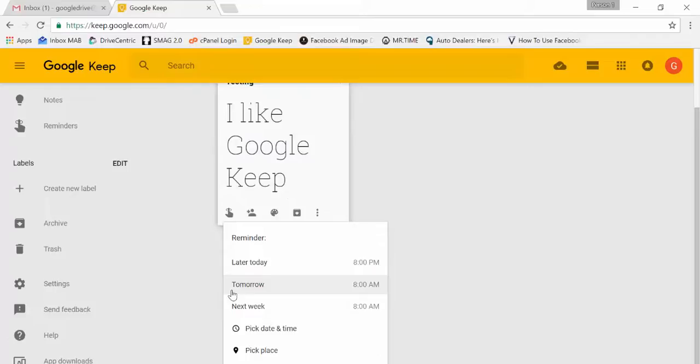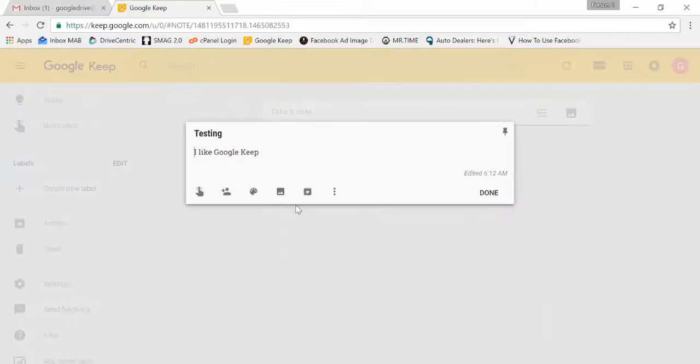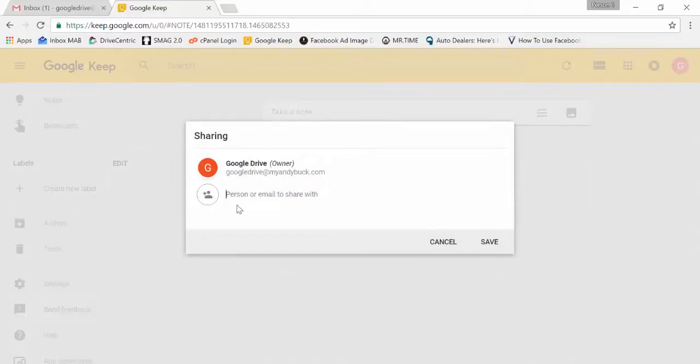You can remind me. So you can set a reminder and you can pick a date and time. You can set one of their predetermined times or you can pick a place. So if you need to make a note of when I get to work, remind me to file a piece of paper, you can pick the place and your phone will alert you to that when you get to work. You can also, this is what gets really cool, share this so you can have a collaborator and share it with anybody that has an email address.